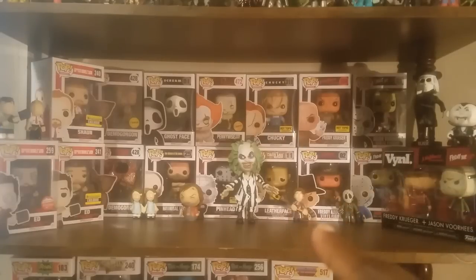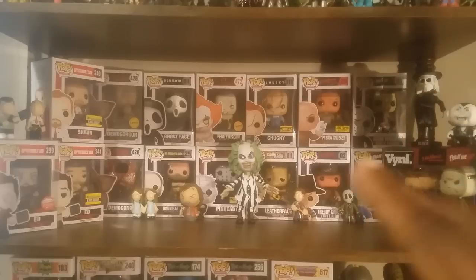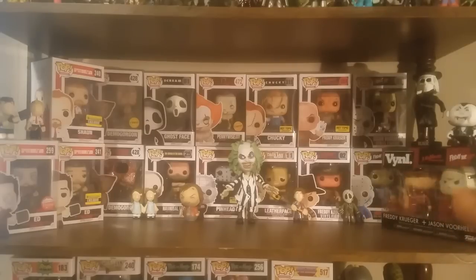Some more mystery minis here. I got Patrick Bateman, which was a great find. I believe that was like a 1 in 48 or something like that. So yeah, that was a lucky find. Jason was kind of hard to find. He might be easier to find now though in the Horror Series 3 mystery minis, because they have re-released those. So yeah, I was glad to get the Jason Voorhees mystery mini.